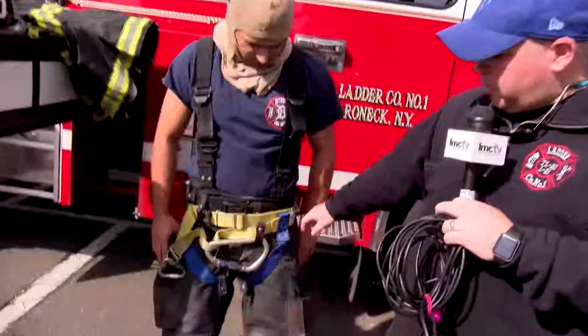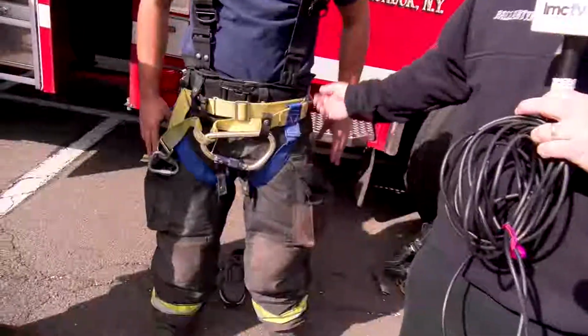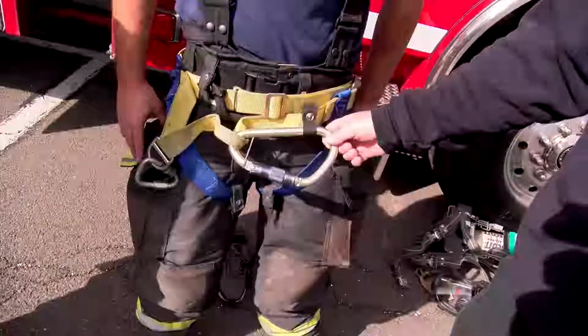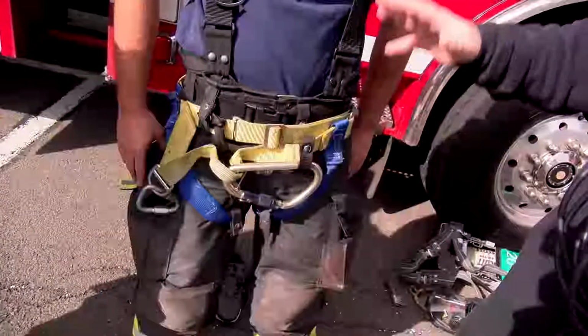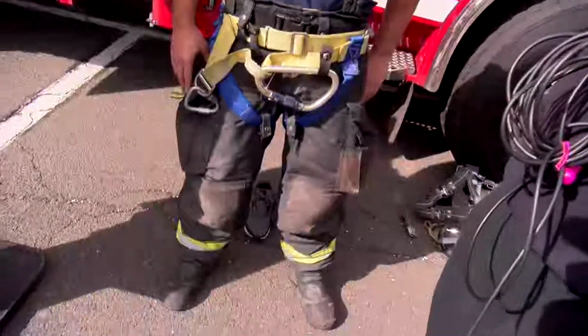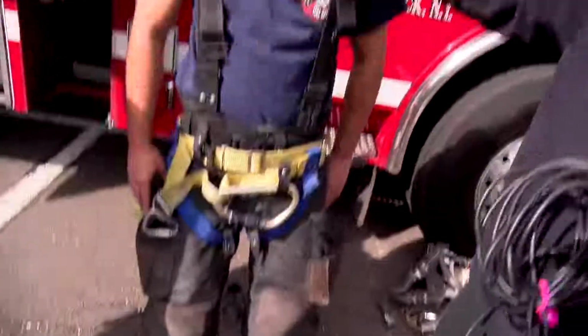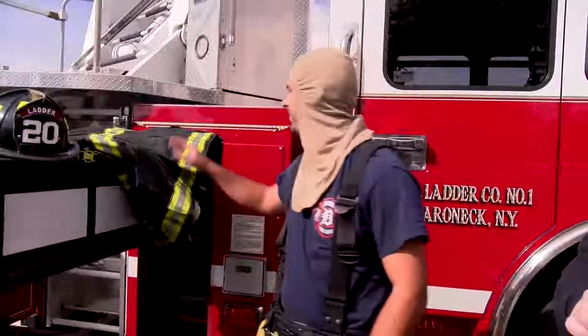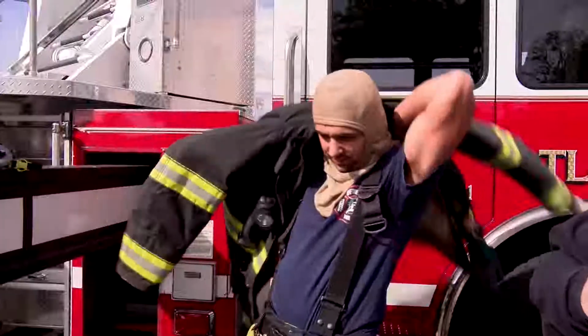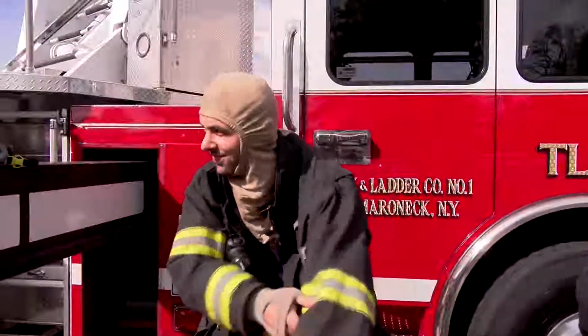It consists of a lower part, obviously pants, okay, and this is considered a harness where he can latch into certain things if he has to. He can also get himself out of a building if things turn really bad, and like you heard me say earlier, he can't get back out the way that he came in. He does have a fire-resistant hood, okay, and then he's going to be putting on the jacket here in a second. And in addition to that, we will have a breathing apparatus called a SCBA, which is self-contained breathing apparatus.